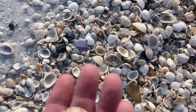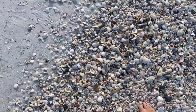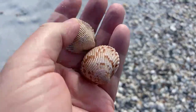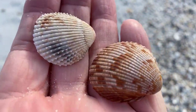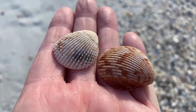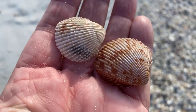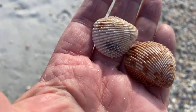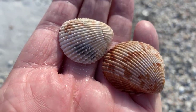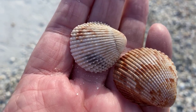So there's so many little treasures here too. See if I can get him right side up in my hand here. Here's an example of two different types of cockle shells. The normal cockle shell on the right and the little spiny cockle shell on the left. See the little spines on the one on the left? It's like sandpaper. The regular cockle, we find some really big cockle shells on the beach. Live ones as well. There's a good look at two different types of cockles. The two different common ones here.